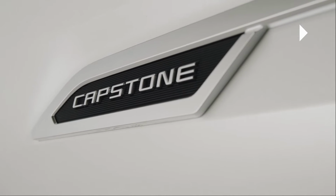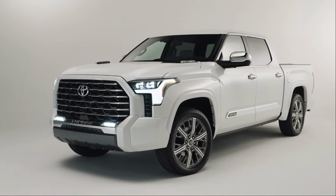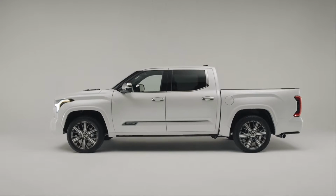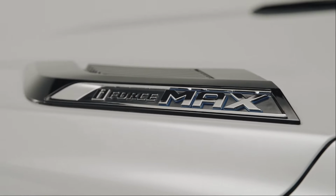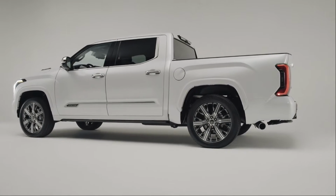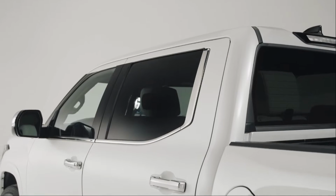It is available in 2 cab styles, 2 engines, with 3 different bed lengths. So you can kind of mix and match things, but there are actually 7 trim levels, starting with the base SR, then it goes to the SR5, a Limited, Platinum, the 1794, and then you've got the TRD Pro, which is the big off-road, and then you get to the Capstone, which is the top-of-the-line premium model, which is what we happen to have for our review.